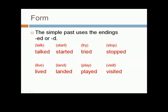In terms of form, remember that the simple past uses the endings -ed or -d, so talk becomes talked, live becomes lived. If a verb ends in a silent e, simply add the d. In terms of pronunciation, a voiceless consonant at the end will make the -ed ending sound like a t, talked. A voiced consonant like v in live will make the -ed ending sound like a d, lived.